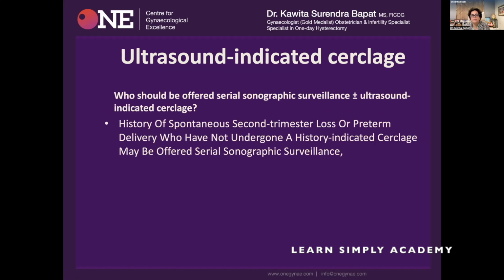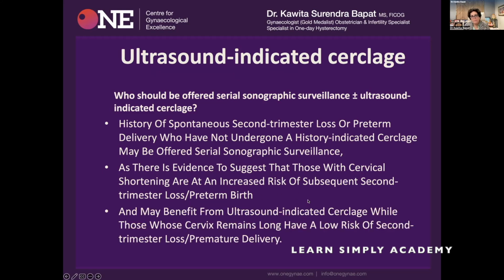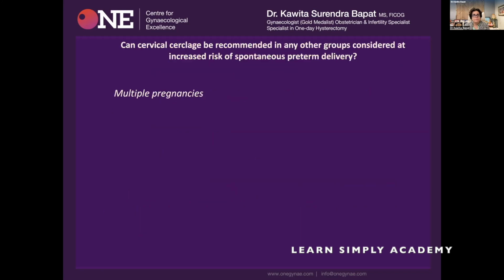Who should be offered serial sonographic surveillance or ultrasound-indicated cerclage? Women with a history of spontaneous second trimester loss or preterm delivery who have not undergone history-indicated cerclage may be offered serial sonographic surveillance. There is evidence to suggest that those with cervical shortening are at increased risk of subsequent second trimester loss and may benefit from ultrasound-indicated cerclage, while those whose cervix remains long have a low risk of second trimester loss or premature delivery.